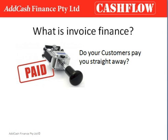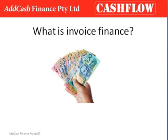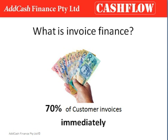Do your customers pay you straight away? Unless you run a retail business, then you're probably waiting to be paid. If all your customers could pay you now, what would you do with the money? AdCash can advance to you 70% of your unpaid customer invoices immediately, and the rest when your customers normally pay.